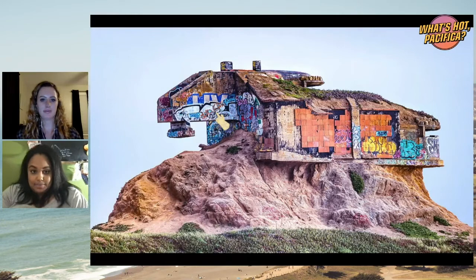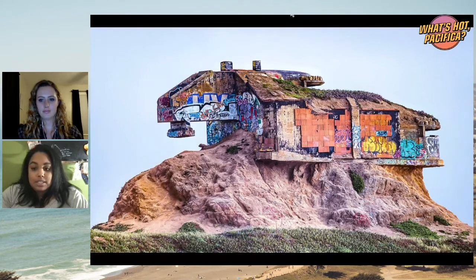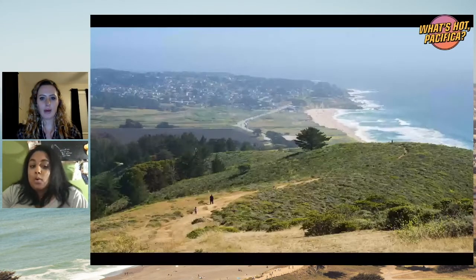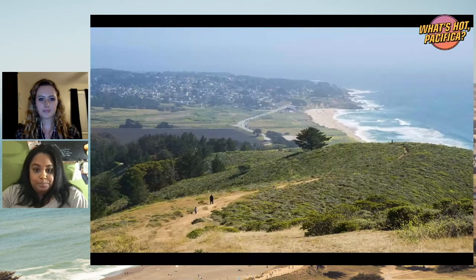Next up, we are going to the Montara Mountain Trail. So this mountain trail is just outside the Pacifica San Pedro Valley County Park. And this trail is beautiful, let me tell you. It has a blue gum eucalyptus forest with striking glimpses of the coastal Pacifica and ocean beyond. Wow. Oh my gosh. Right? It's beautiful.